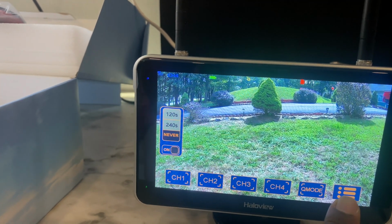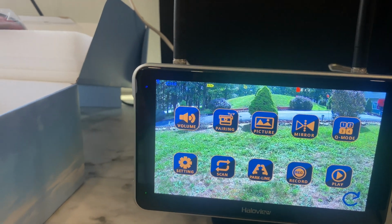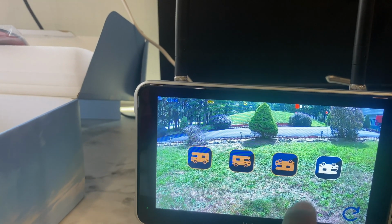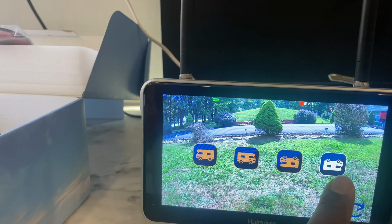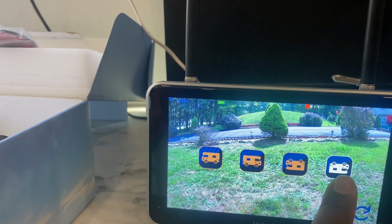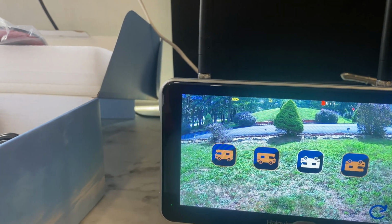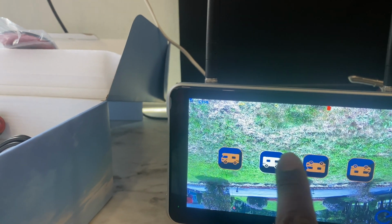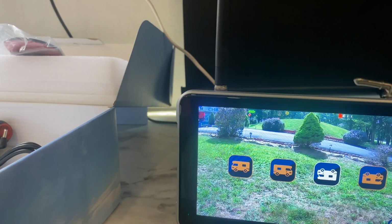To change it back, you just hit this button right here, and then you go to mirror. You go to mirror here, and then you just hit one of these. See, I hit this one right here, and that flipped the camera to the way that it is now. So if you hit this one, you'll see how it just flips. You see it flipping?